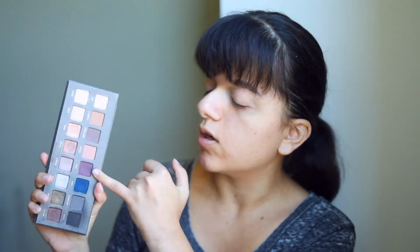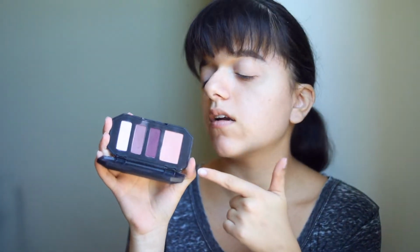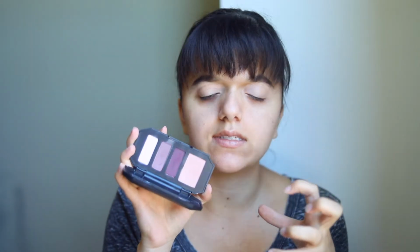Then I have the Lorac Pro. This is a pretty basic looking palette, but this beautiful purple is a very muted kind of purple. It's reminiscent of the entire Norvina palette aesthetic, if you will, so that's really nice. And then I have this little purple thing that I don't think I'm going to use in this video because this is not available anymore, but if it was, I would definitely recommend it as an alternative for the Norvina palette because this is such a beautiful selection of really nicely formulated shades. But the only problem is Kat Von D decided to discontinue it, so that's wonderful.